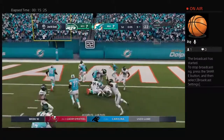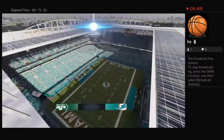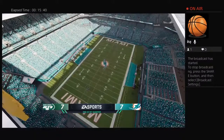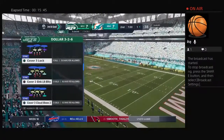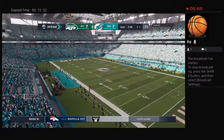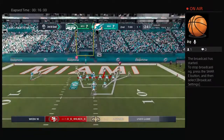Here's Tua. And it's caught. And he'll be brought down right on the edge of the goal line at about the 1-yard line. A touchdown-saving tackle there. Now it's 3rd and goal. These two teams all tied after one. A big play forthcoming. Here's 3rd and goal.